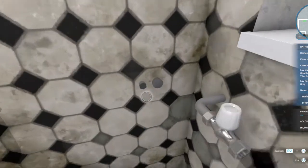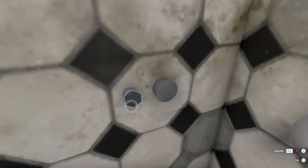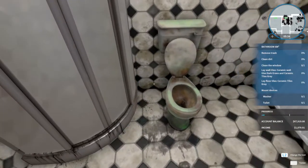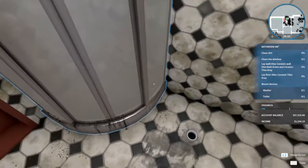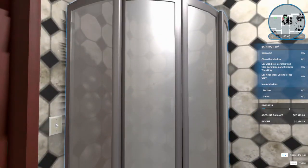That is, okay, that's for a washer. So we'll get this unscrewed so it's set up. We actually had to get rid of the. Oh. So we're getting rid of the toilet. We're gonna get a new one in here. Did it say anything about a shower? Light floor tiles as well. Ceramic wall tiles, dark green, and ceramic tiles gray.